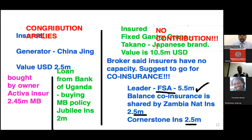Okay. So regarding your question, double insurance, you can't stop it from happening. There's no regulation against that. Can you buy two mobile phones, Teshom? Can you have two mobile phones? Yes. So it's the same. You can buy two insurance policies. In the example which I gave you, one is bought by the owner. The other one is bought by the Bank of Uganda. So it's a different interest. Is that okay, Teshom? Okay. Thank you.